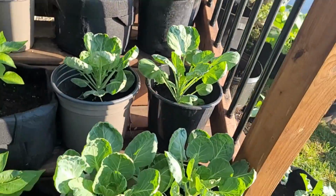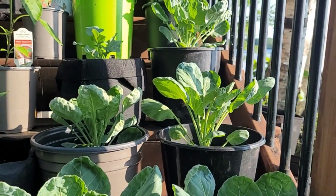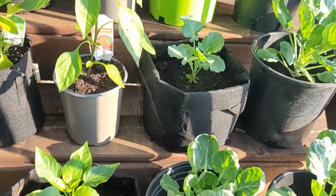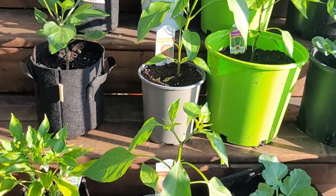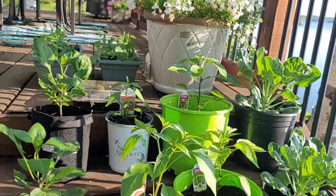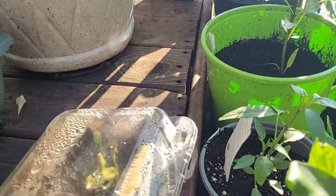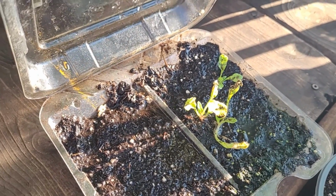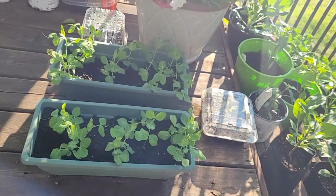The Brussels sprouts are doing really well. They're really coming along in these 2-gallon pots. These are green peppers. That's another one of my broccoli. And then we've got the jalapenos and the hot peppers up here. More Brussels sprouts along the side. When we come up the steps, that's my little, I need to do something about this. It really has been raining for 3 days. That was a Swiss chard that I was trying to grow from seed. We are attaching these to the outside of the deck.